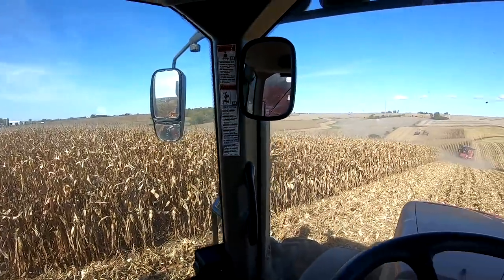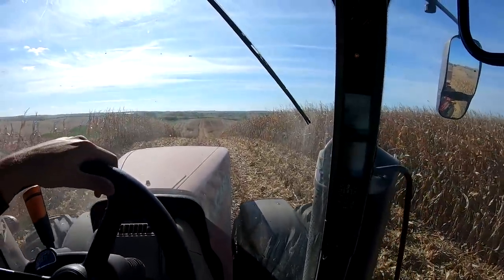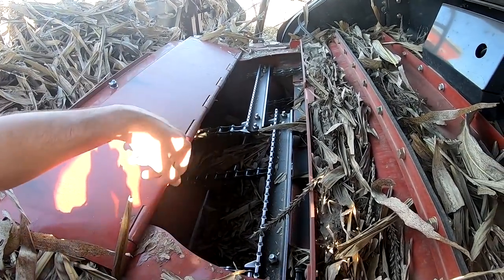On top of the world right here. She's steep. There's something smoking down there. That's not good. Jumped a tooth. That's not good.